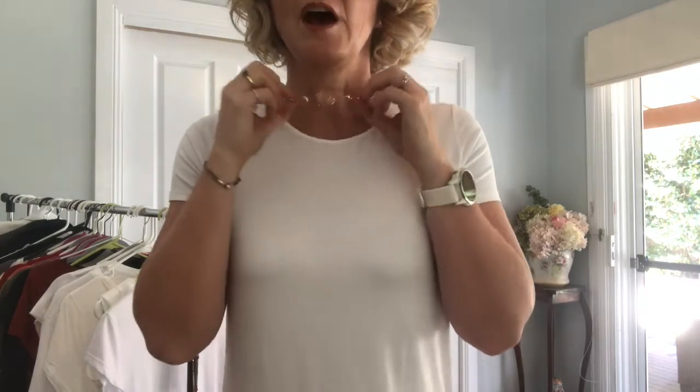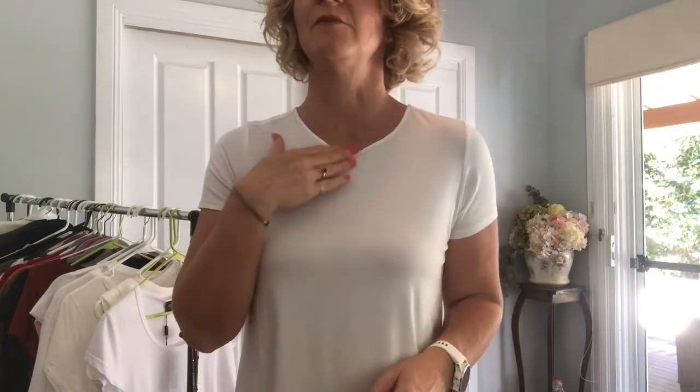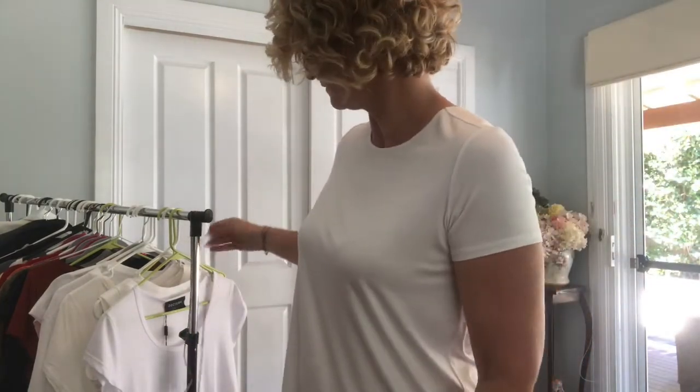The neckline is crew neck. So for me, I'm not fussed on a crew neckline. I feel you're a bit limited with what you can do with it. I don't like a necklace sitting up trying to fight with the neckline here. So what you could do is add a longer necklace to it, which gives you a nice V.